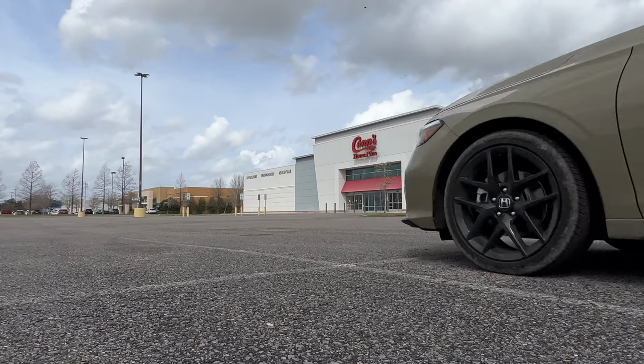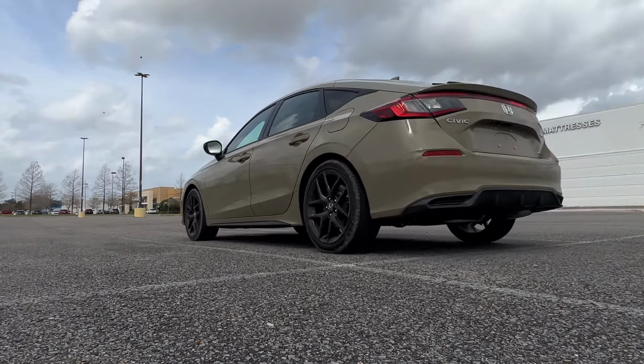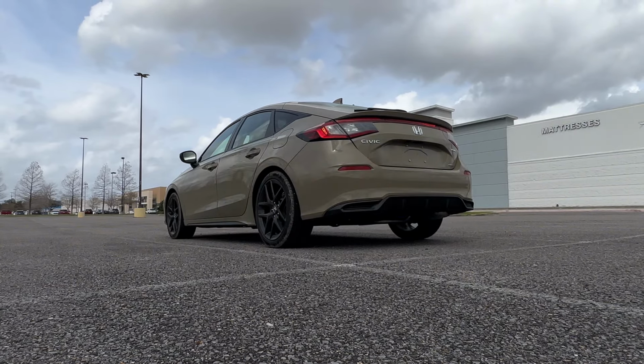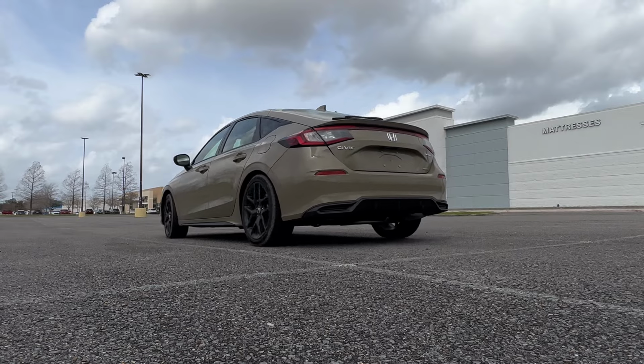This car definitely gets closer to 46 to 48 miles per gallon, and each tank of gas that I filled up has been $18 to $20, which is just crazy. Mind you, that's for 400 to 450 miles per tank.